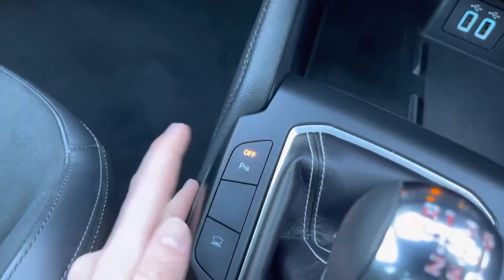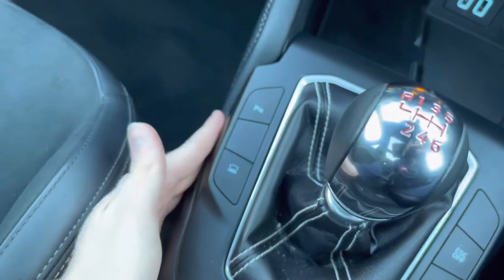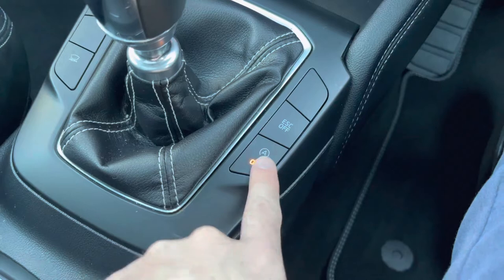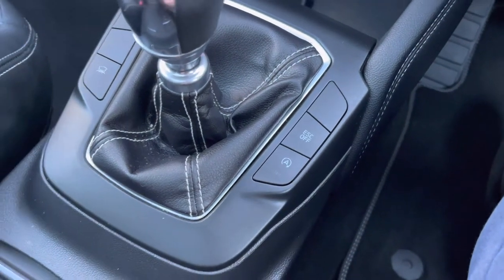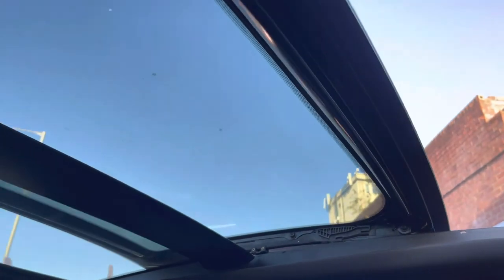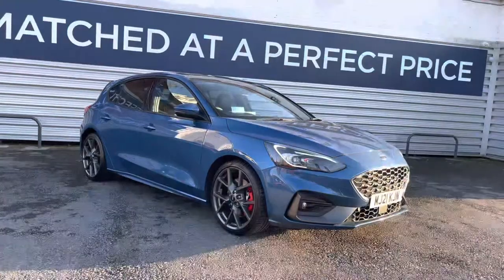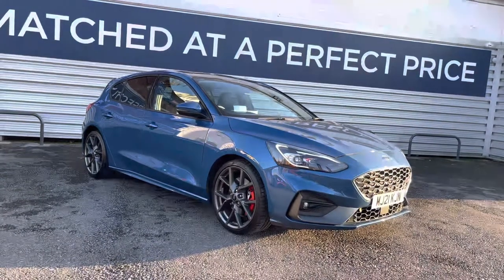You've got your 6-speed manual gear selector there, you've got your parking sensors on and off, you've got a button for accessing your heads-up display settings, you have your electronic stability control on and off there, and your start-stop system as well. Lastly, moving up top, you will find the controls for the panoramic sunroof. Pushing once will open it to tilt, pressing again will glide the roof open, letting plenty of fresh air into the vehicle.